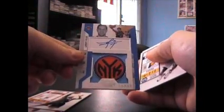Hopefully there's a hit in here. We only got three, right? Yep. Yep, there is. And it's going to be Landry Fields.